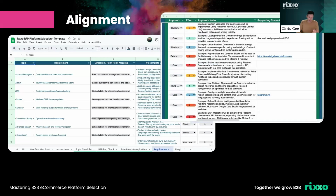So now we've got our needs, our requirements aligned to those needs with how we're going to measure it's complete, prioritized. We're good to get those out to some platforms and ask them to respond. And we've made that super easy for them. Familiar field of approach, we're going to ask them, is it core, custom, extension, SaaS? They can just give a one-click answer.